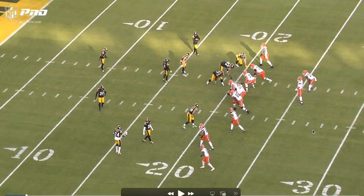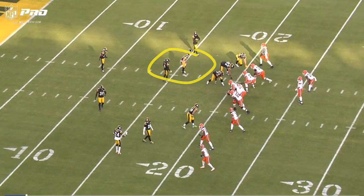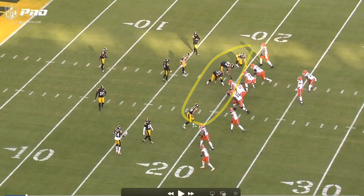So first things, the Browns come out, and they are in 11 personnel. They've got one running back, one tight end, and the Steelers predictably counter with their nickel. So we've got 1, 2, 3, 4, 5 defensive backs, and it looks like the 2 linebackers are Patrick Queen and Payton Wilson, and they've got their 4 down linemen.